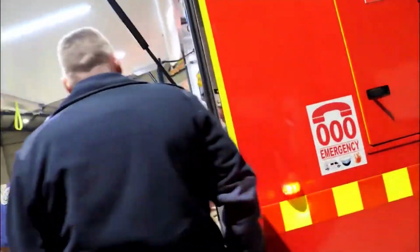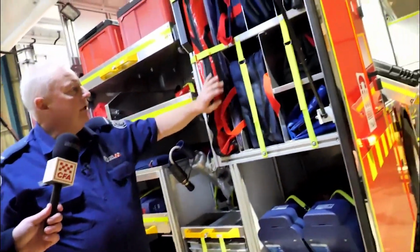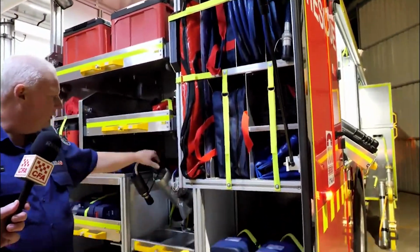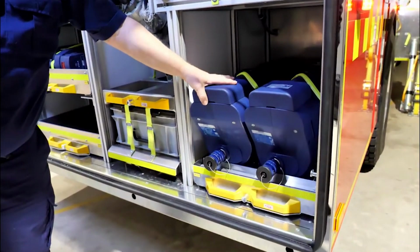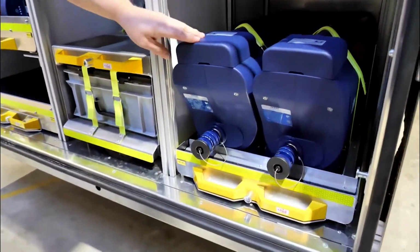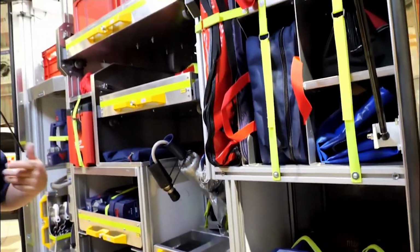Around the back, business end of the truck. So we have our glass management kits. We have some hoses for some live hose tools and battery-powered pumps. Again, we've done away with fuel on the vehicles and onboard power generation to save cost and make it safer for us.